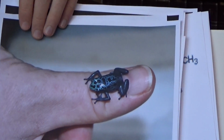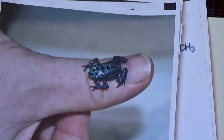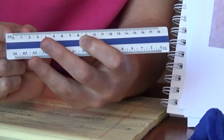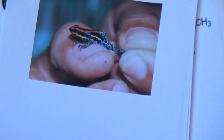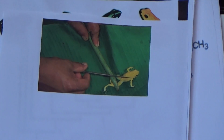More examples of coloration. Now, their size can range from anywhere up to as big as 6 centimeters long, so about that big, to smaller than 1.5 centimeters, so that's smaller than between the tips of my fingers there. Again, great examples of size and warning coloration, both in those two pictures.